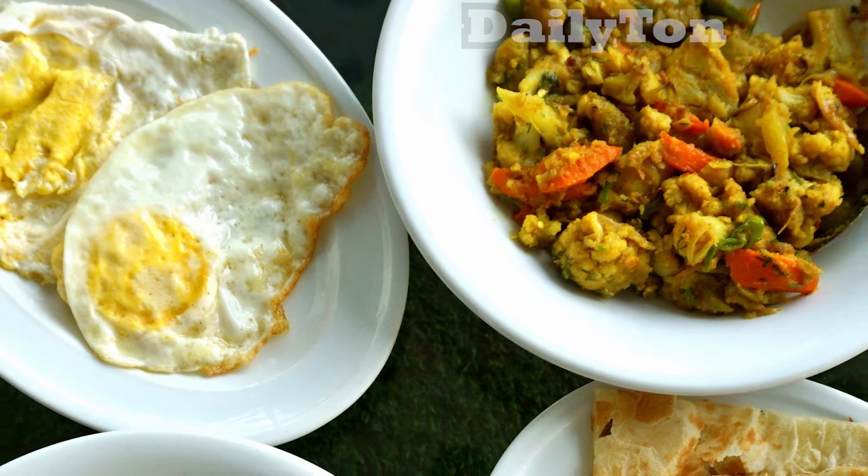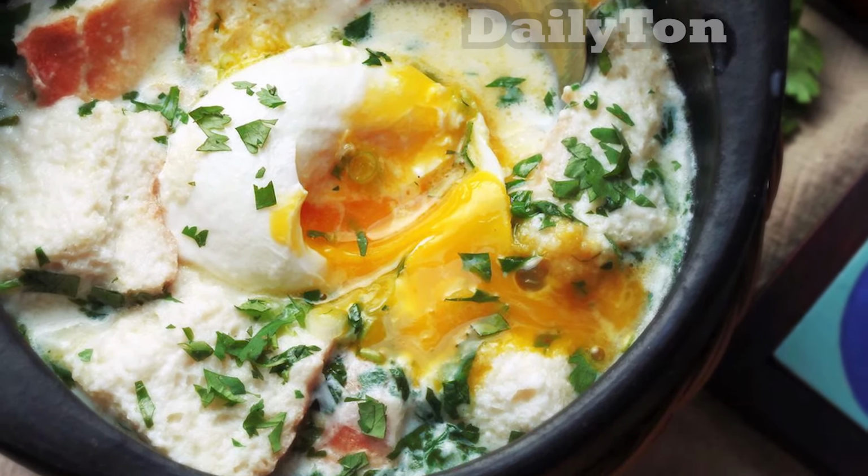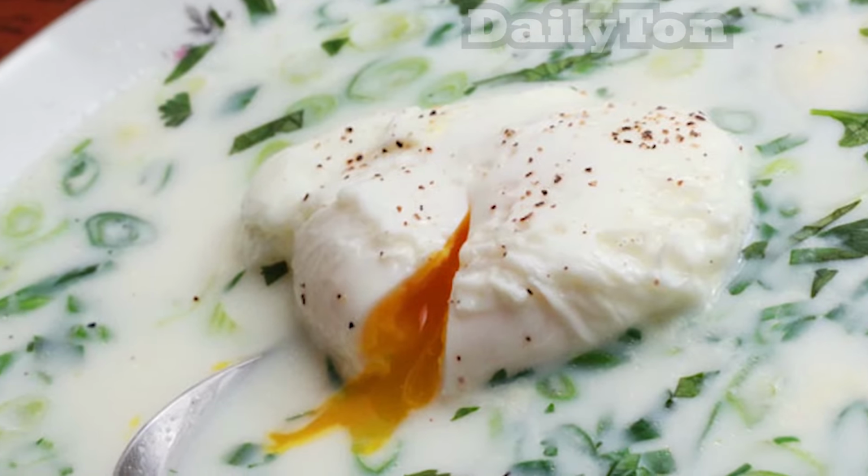Colombia. Changua. Changua is a typical hearty breakfast soup of Colombia. A mixture of equal amounts of water and milk is heated with a dash of salt. The soup is served with a piece of stale bread called colado, which softens in the changua.